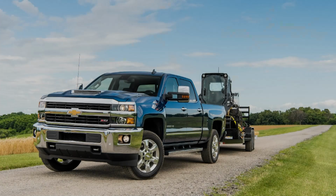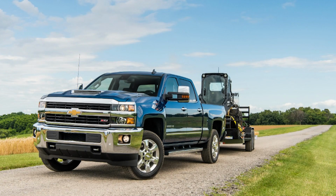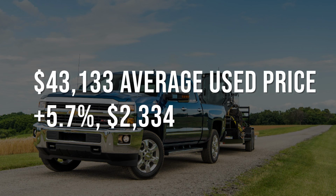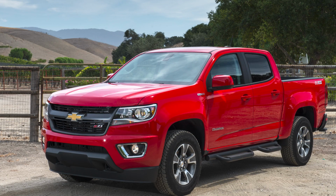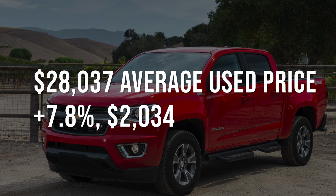Okay, coming in on number 16 is the Chevy Silverado 2500 heavy duty. So a 3/4 ton Silverado. The average transaction price of a used one that's on sale right now, from the 1.2 million looked at, was $43,133. This is about a $2,300 price change year over year. Percentage is 5.7%. So the 3/4 ton's up a couple thousand. Number 15 is a Chevy Colorado. The used price is $28,000. It's up $2,000 year over year, 7.8%.